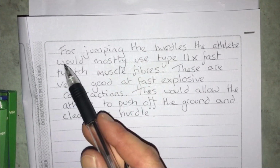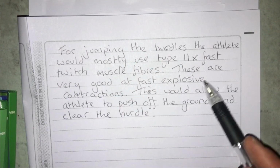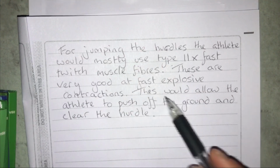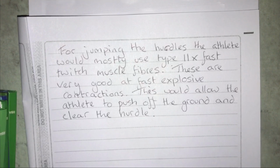So now we need to do another developed statement for jumping the hurdles. For jumping the hurdles, the athlete would mostly use type 2X fast twitch muscle fibers. These are very good at fast explosive contractions, so we have the point and explaining the point. And finally the benefit, this would allow the athlete to push off the ground and clear the hurdle.